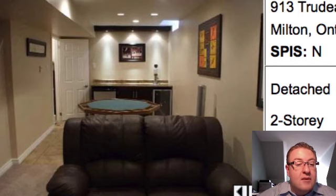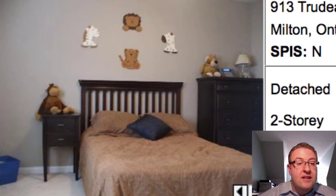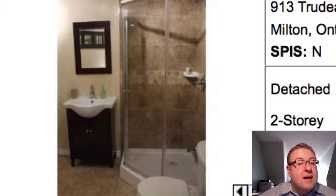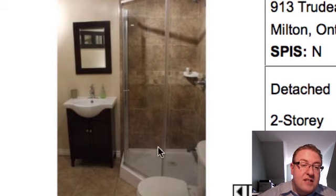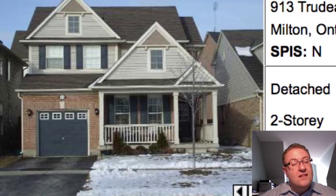Bit of a poker table. That's tile, and then it transitions to the carpet over here. That potentially could be the bedroom upstairs or down, hard to tell. There's an upstairs bathroom, and it looks like they've done some renos here. This isn't a standard shower like this, so it's possible that that's in the basement. Given the lighting, it kind of looks like it could be in the basement, but that's a good thing too.